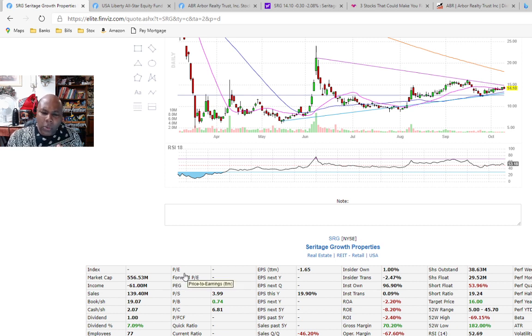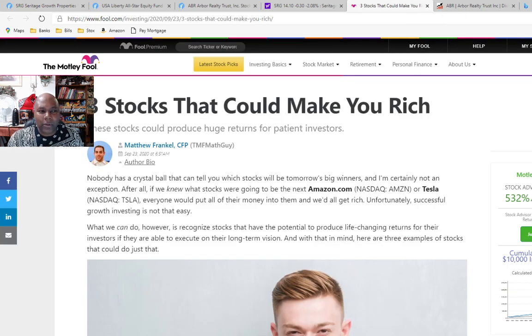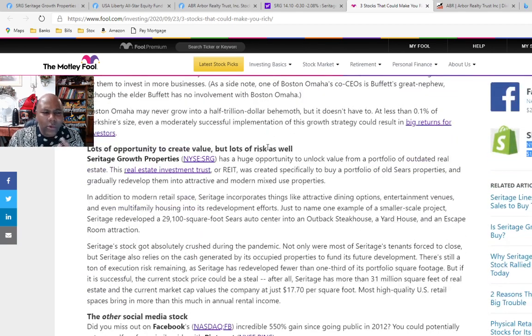Now, what you don't know is Seritage Growth Properties was mentioned in an article by a website called The Motley Fool, an investment research website. Y'all gonna like the title of the article. Look at that title: 3 stocks that could make you rich. And one of the 3 stocks that could make you rich, according to this article, guess who it is? Seritage Growth Properties. I don't know about you, but that make me feel real warm and fuzzy inside. One of the 3 stocks that could make you rich is mentioned right here, and we looking at it.